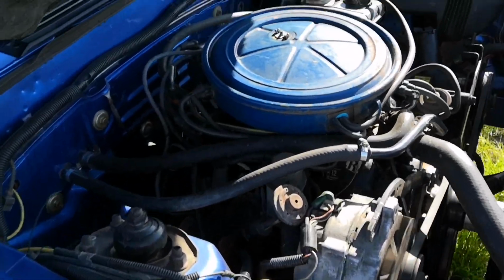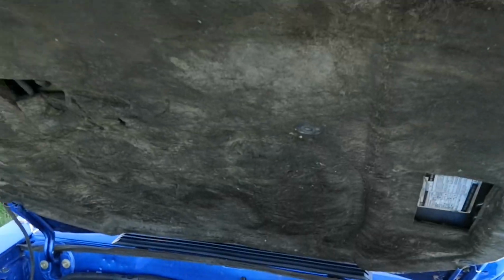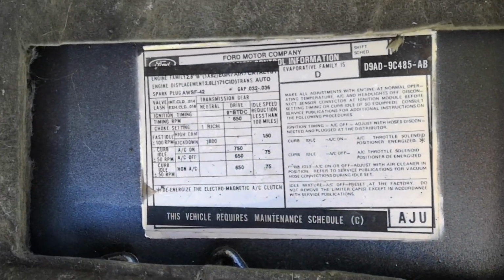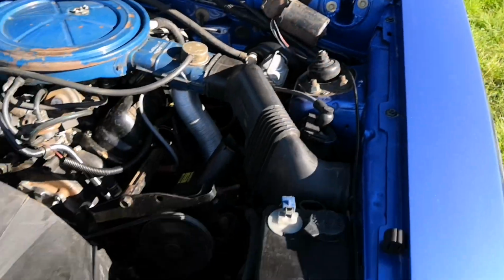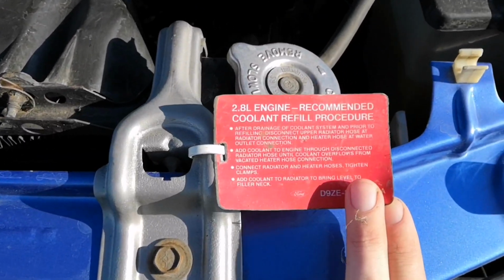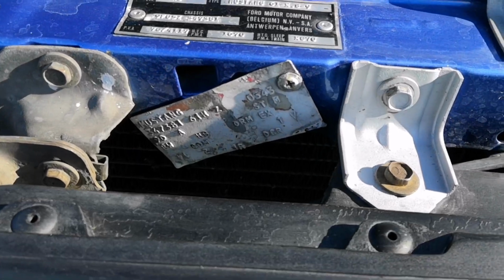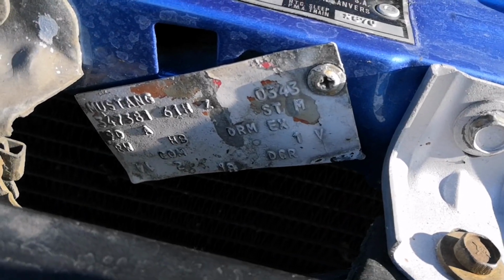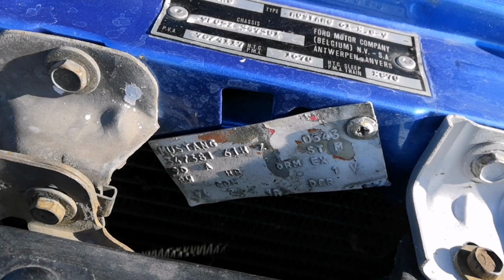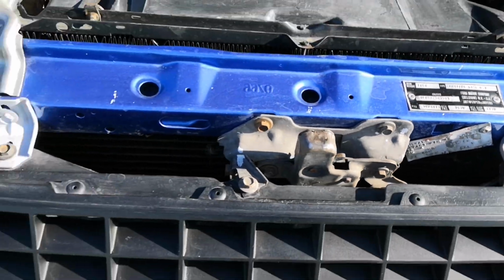Frame rails are extremely solid. The whole car was very solid with very minor rust spots, which I all took care of. Insulation is in great condition. There's some information here. Some tags that were only on a 2.8. Belgian import tag. And this is the body tag. As you can see, the car was white originally, with the EX for export model. If I remember right, it was built in July of 1979. Fairly late model.